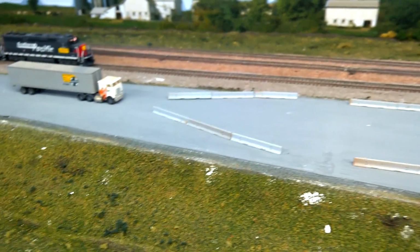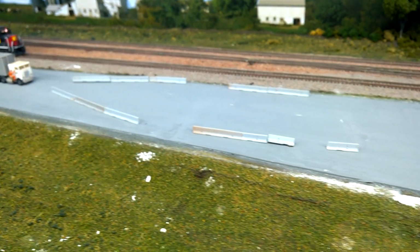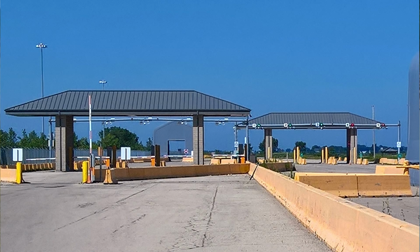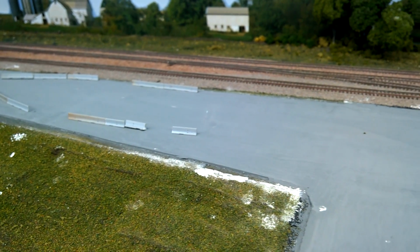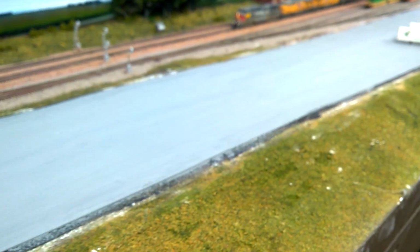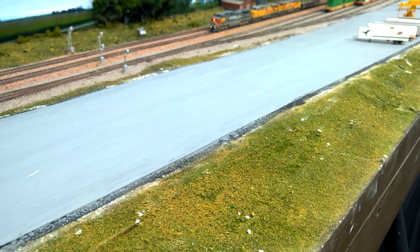From the radiation shed, it'll go to a booth here, the check-in booth. And then from here it can proceed into the yard. And then the same type of thing will be located right here, but this will be the exit area.